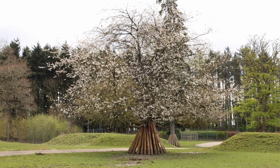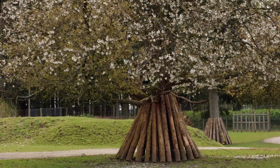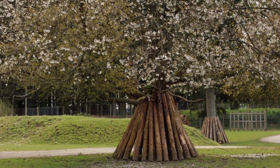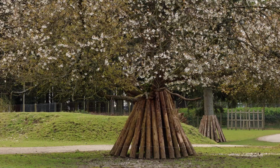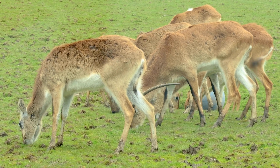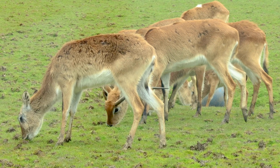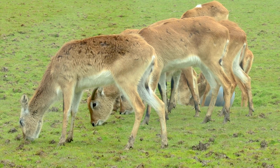You can see here how the logs are all around the trunk of the tree. And it's to protect the tree from the deer, because the deer would come along, strip off the bark, and the tree wouldn't survive. Lots of these animals that have to graze and get their nutrients from grass, it takes a long time to get the energy and the nutrients that they need. So they actually spend most of their day eating, grazing on the grass.